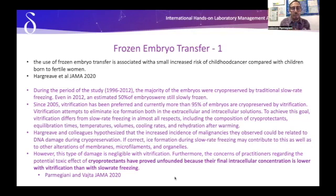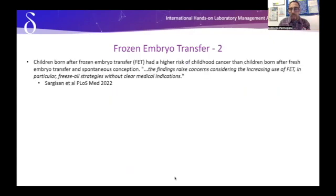The potential toxic effect of cryoprotectant has proven unfounded, because the final intracellular concentration is lower with vitrification than with slow-rate freezing. So I think we need to make a plea to all the embryologists and also to all the readers of these articles: they need to understand, and they need to learn to compare apples with apples and pears with pears.